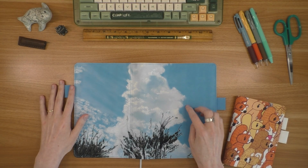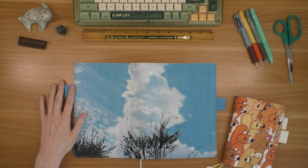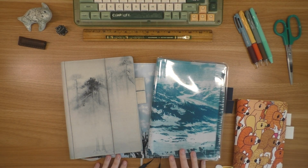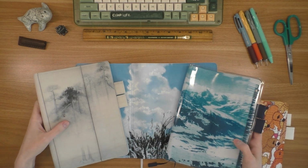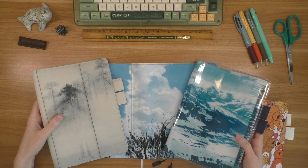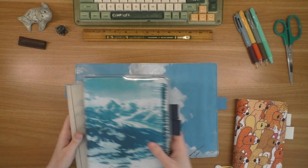I just had to have this cover. I love that in the past couple years, Hobonichi has really gone all out with the nature covers. As you can see, I'm a really big fan. All three of these obviously remind me of each other, but they're also different in their own way. And yeah, I had to add it to my collection.